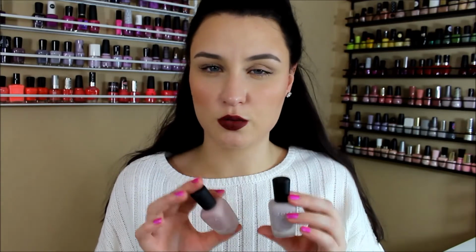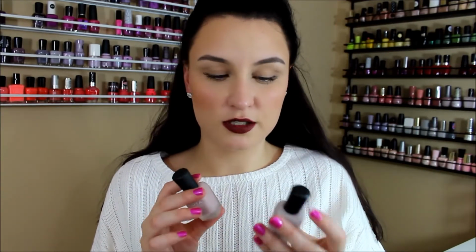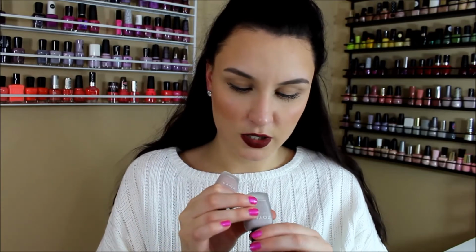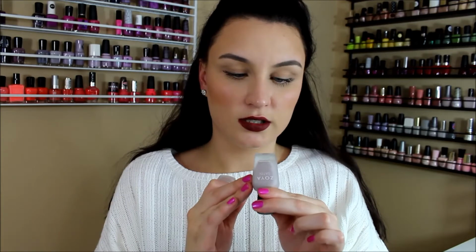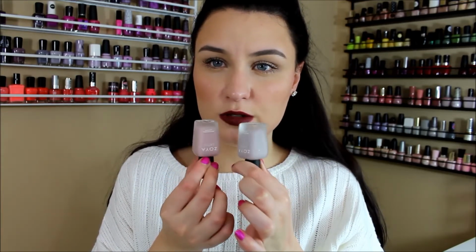If, again, you're one of those people who's more of a conservative nail polish wearer, these are great options for you. This more pinkish version I have is called Brittany, which I'm probably going to be getting a backup of because I use it so often. And then this one is more of a soft grayish blue. This is called Leah. So these again are satin finishes, which means they're basically in between a matte and a glossy finish, and I love the little frosted bottles. They're just so beautiful and cute.